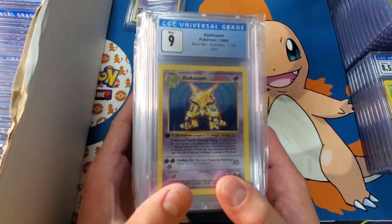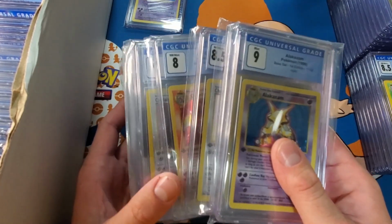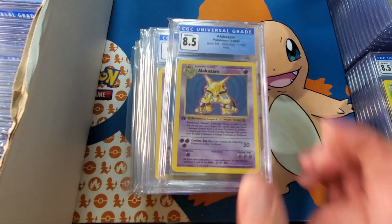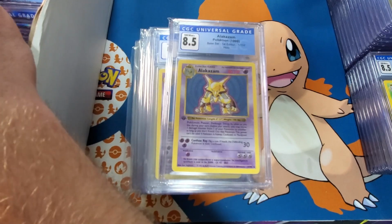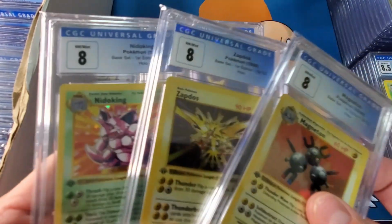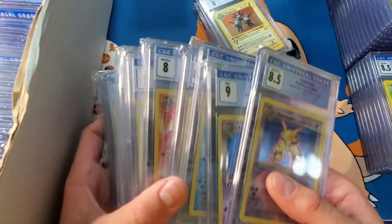I'm very much a business person and a collector. This is more the collector side of me being lazy with getting this done. But I do have a decent amount of duplicates now, between 8s, 8.5s, some 9s, 9.5s. Yeah, here's a couple more. I've been picking them up just where I see value. So I really need to go through and reassemble.